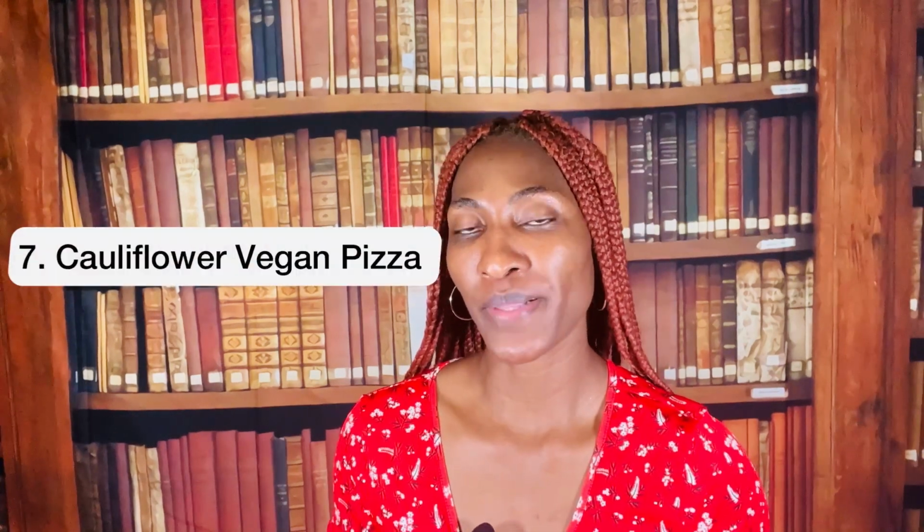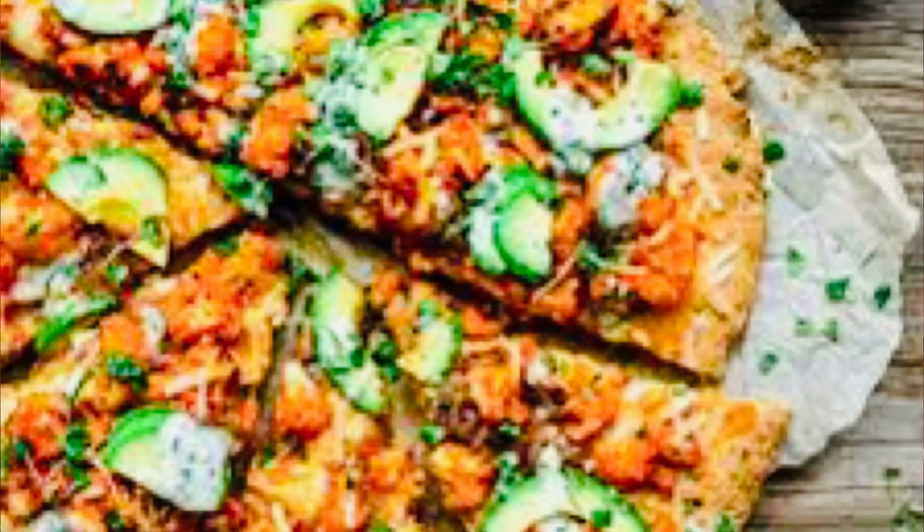Cauliflower vegan pizza is another fantastic meal to have for dinner because everything in it is plant-based. I was pretty skeptical the first time I decided to try this pizza, but after my first bite, I became a fan, and I think you will too when you try it. All you have to do is follow a DIY recipe on YouTube and learn how to make yours.